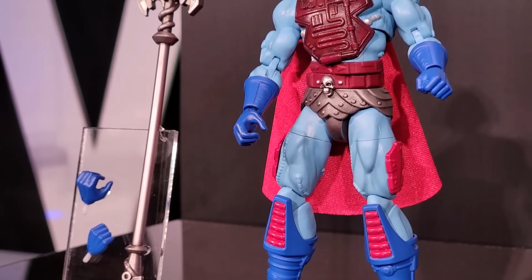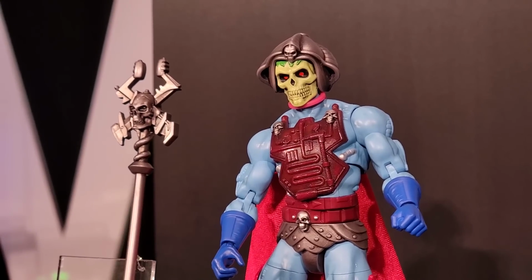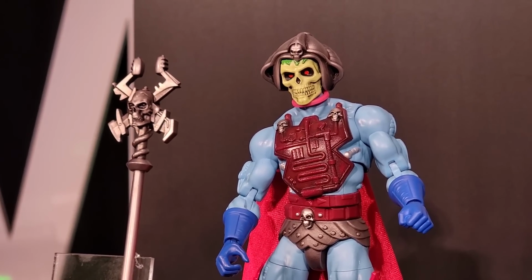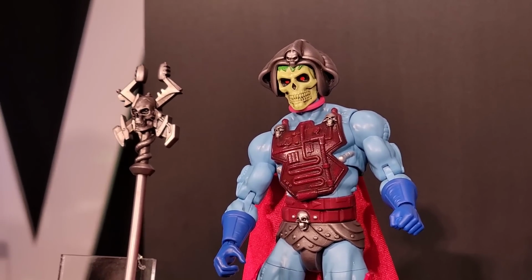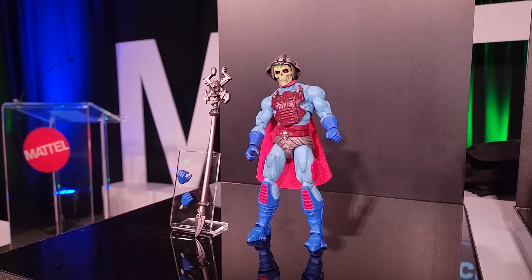Next up, we get Masterverse New Adventures Skeletor. So, Masterverse New Adventures He-Man was just revealed at San Diego Comic-Con. Now we know that we are going to get a Skeletor to position on our shelf with our New Adventures He-Man. He looks really cool, so that's some exciting news right there.